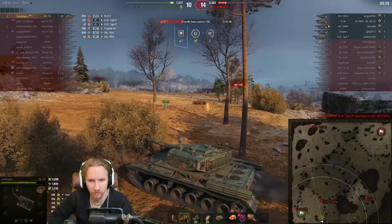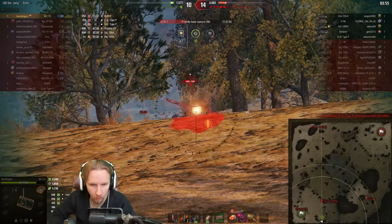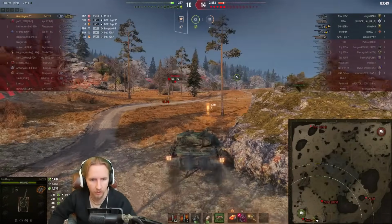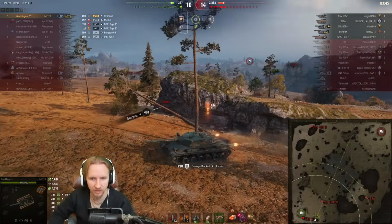I'm wondering where the... Hello, what's that? Oh my lord. I'm going to start loading AP and I'm going to cross in front of this SU here. There's 1 bounce. You know what? I think I'll let them all come to me.